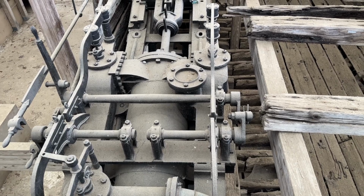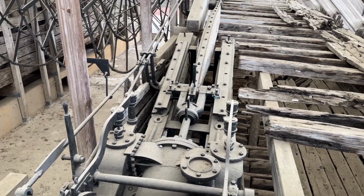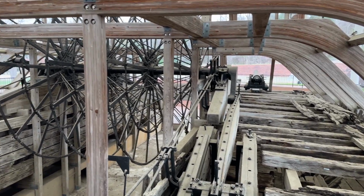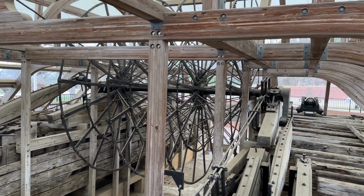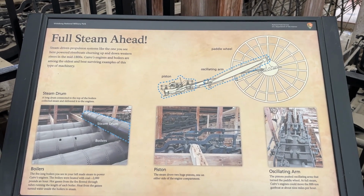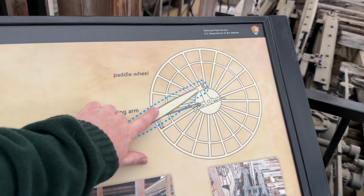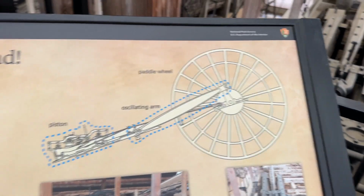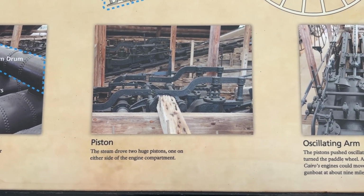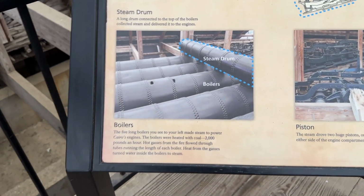Look at that giant piston. She pushed that arm, which went around. Up there, it went around on a torque arm and turned the wheel. And then there's another one on each side. So she was 2 cylinders, drove that giant paddle wheel. And here's a diagram of how it actually works. Oscillating arm, paddle wheel, and piston. Here's her piston. Shoves this up around this way, spins the paddle wheel. Pretty cool. Picture the pistons, the oscillating arm, and then over here is the boilers and the steam drum.